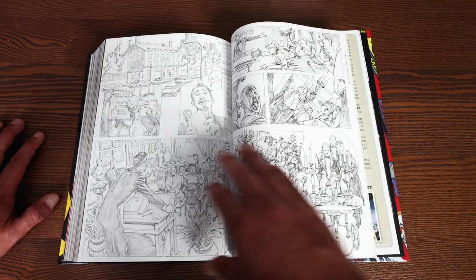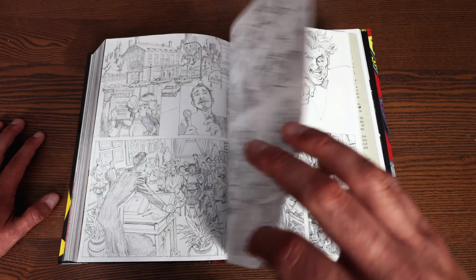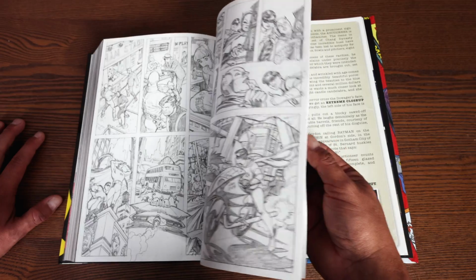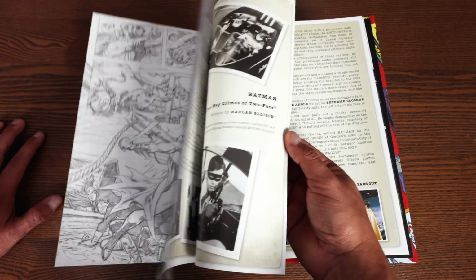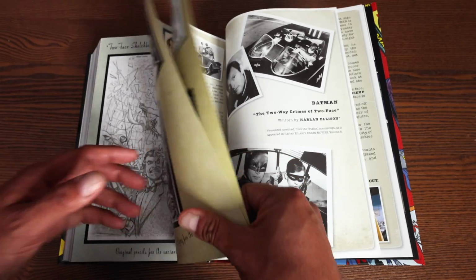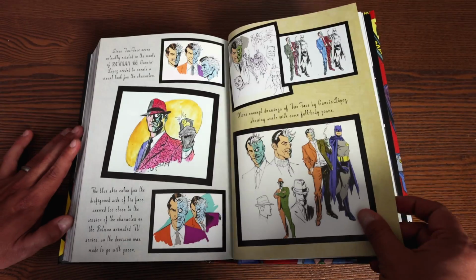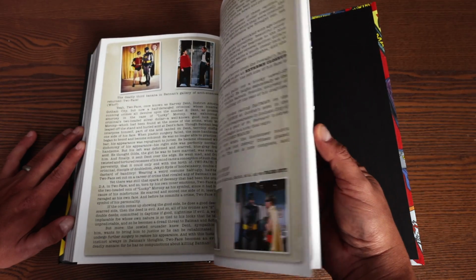This is the Lost episode unwrapped, so it's just the original artwork by Jose Luis Garcia Lopez. And then eventually you do get the full story script here too, just using stills from the show and photos from the show by Harlan Ellison. So that is really cool that this is collected in here.